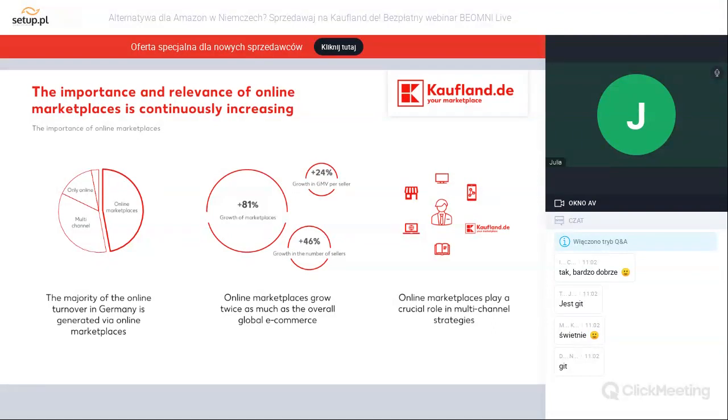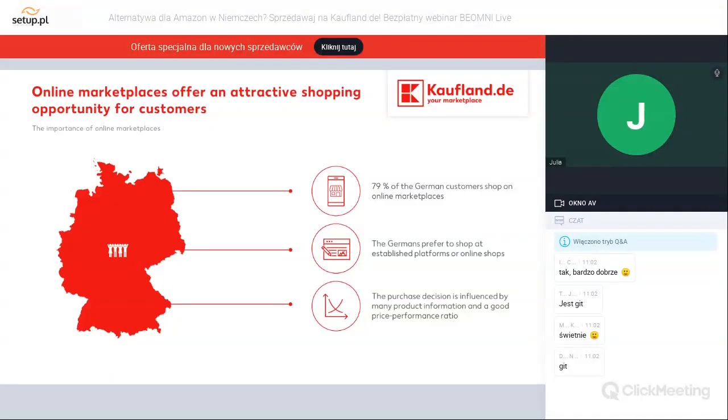But not only for sellers, also for customers, online marketplaces are very popular. If we look at Germany, almost 80% of the buyers shop on online marketplaces, and this number is higher than the global average of 60%. So what do the Germans like about marketplaces? The German buyers mostly prefer the convenience of buying everything in one place, the quick search, the wide assortment, but also we know that Germans like to shop at platforms or shops that they know quite well, that are secure, and that are established in the market.